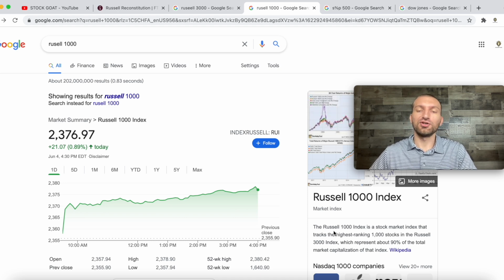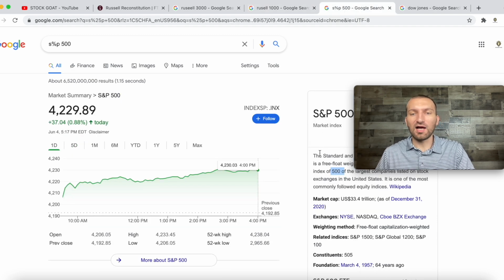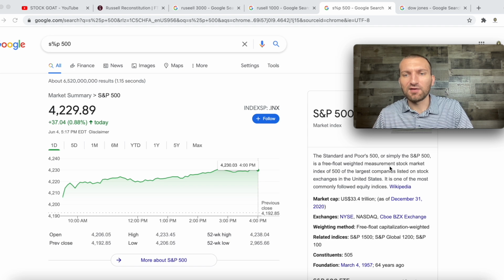And then, of course, you're going to have the companies that just go on a super bull rally over the years that are just amazing companies. And you want to move out of the Russell 1000 and you want to get into the S&P 500, okay? So the S&P 500 measurement is the stock market index of the 500 largest companies listed on the stock market exchange. So guys, we're trying to find companies in this Russell 3000 that are going to get moved to the Russell 1000 and eventually, down the road, a couple of years from now, get moved into the S&P 500.